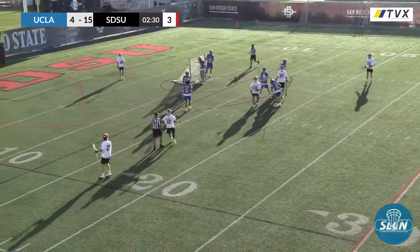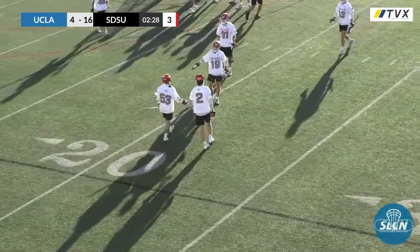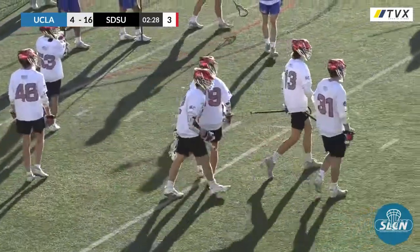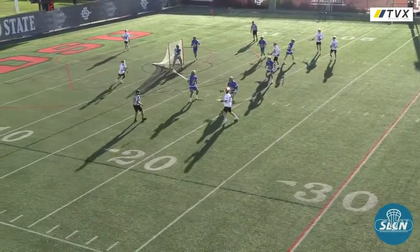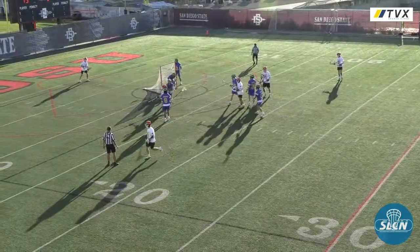Oh, pretty. That was a pretty move, pretty goal. Good feed by number two. Joey Grzetek on the feed. Jeffrey Hong for his second goal of the afternoon by my count. 16-4, 2:30 remaining in this third quarter.